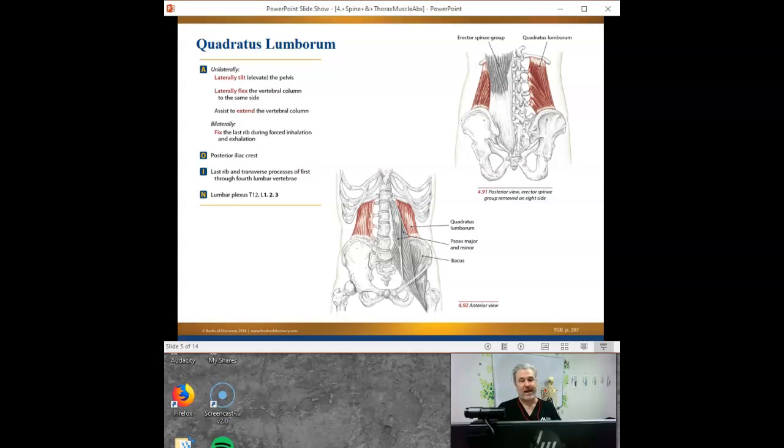Good. And if it works bilaterally, both sides, what kind of action does it create? Extension. Thank you. And if it works unilaterally, what kind of action does it create? Flexion of the vertebral column or tilting of the hip. Yeah, cool. Thank you, sir. Okay, everybody. So that's the quadratus lumborum. That's in back.